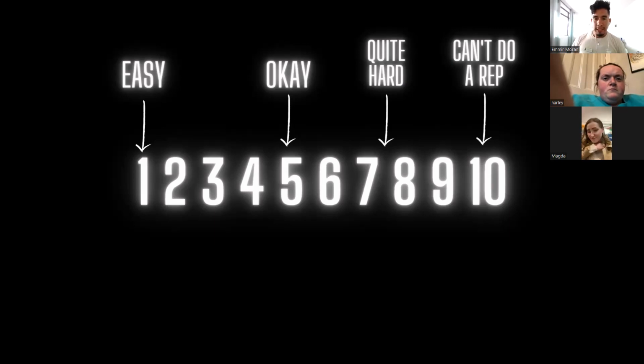So here is the thing. Between 7 to 8, each exercise that you're doing needs to be quite hard. Quite hard. Not really hard. Okay, quite hard. Yes, and that's a 7 to 8. Any questions? Because it might be quite difficult, even though I explained it that way. Nope. Perfect. So that's for each exercise, just one more time.